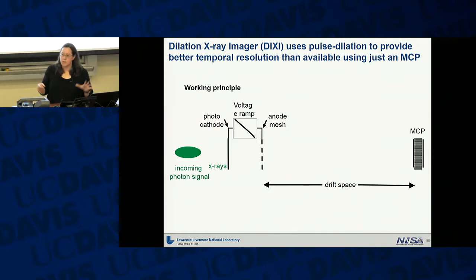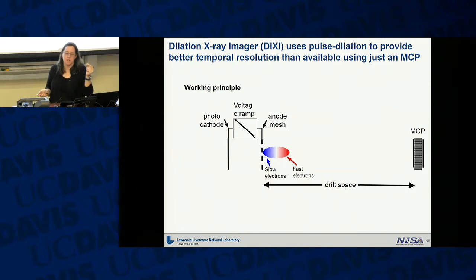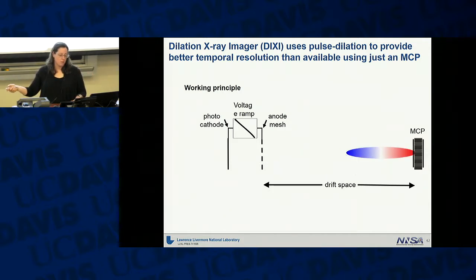So we have our incoming X-ray signal, and it hits a photocathode, which converts it to electrons. Those electrons, the ones that came in first, are in front. The ones that came in last are in back. And then we apply a voltage ramp. This spreads them out. The electrons that arrived first see a higher voltage, so they are accelerated more, they go faster. The ones that came in later go slower. And then we put them in a magnetic tube drift space, and they just drift along.